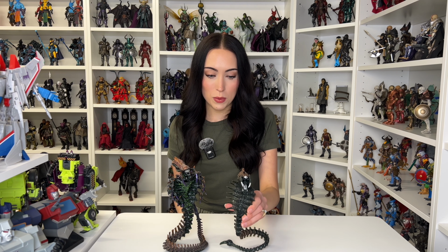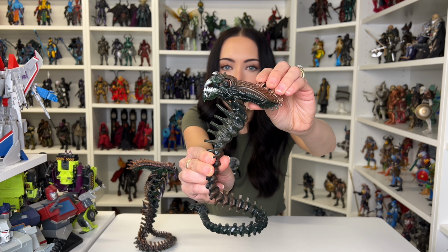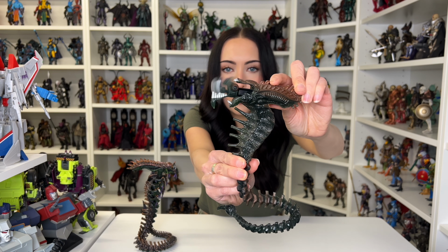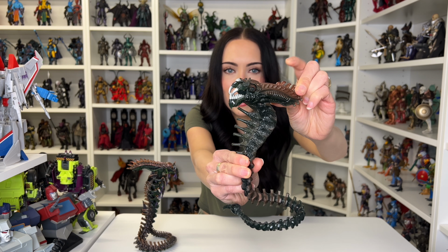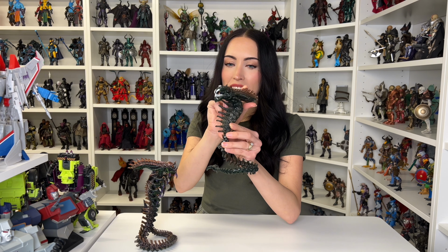This figure is equal parts creepy and cool, but the real reason why I love it is because I actually played with my father's one when I was younger, and this is the original snake. What's really cool about this one, if we push forward, the jaw comes out. It's shooting out straight in your face.